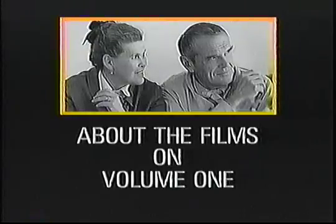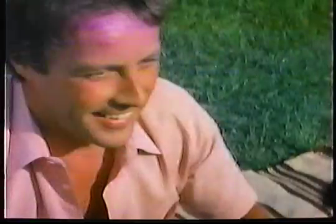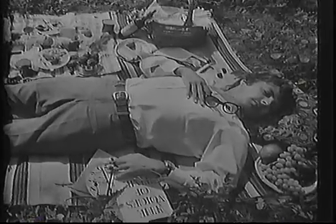Volume 1 contains 2 films, Powers of 10, made in 1977, and probably the single best-known Eames film, together with its predecessor, Rough Sketch for a Proposed Film, dealing with the relative size of things in the universe.